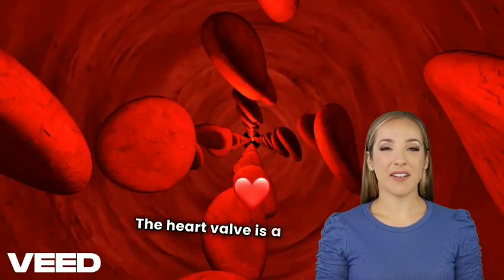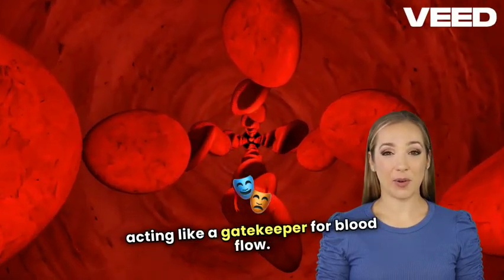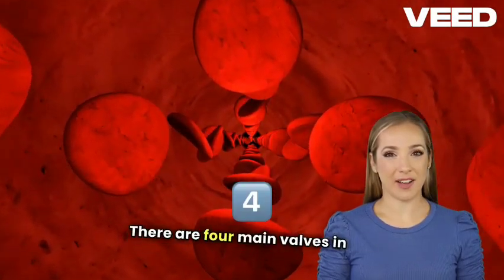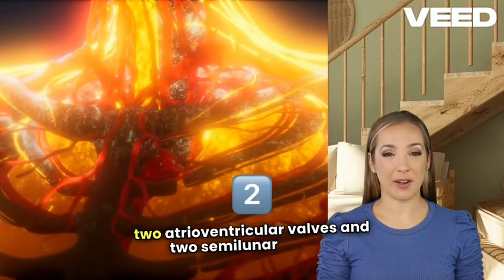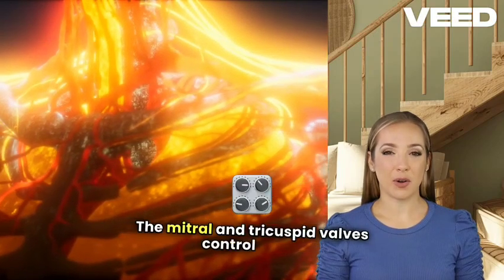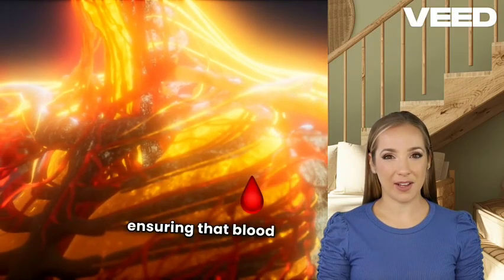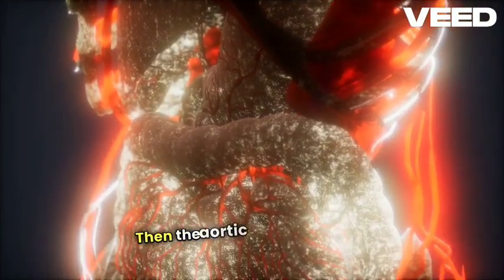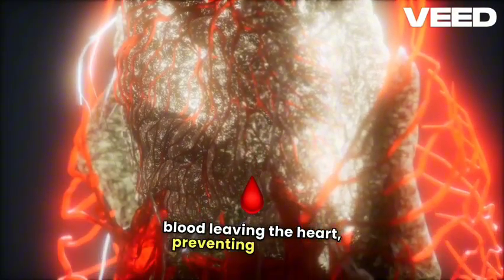The heart valve is a fascinating structure, acting like a gatekeeper for blood flow. Picture this. There are 4 main valves in the heart, 2 atrioventricular valves and 2 semilunar valves. The mitral and tricuspid valves control blood flow from the atria to the ventricles, ensuring that blood moves in one direction. Then, the aortic and pulmonary valves manage blood leaving the heart, preventing backflow.